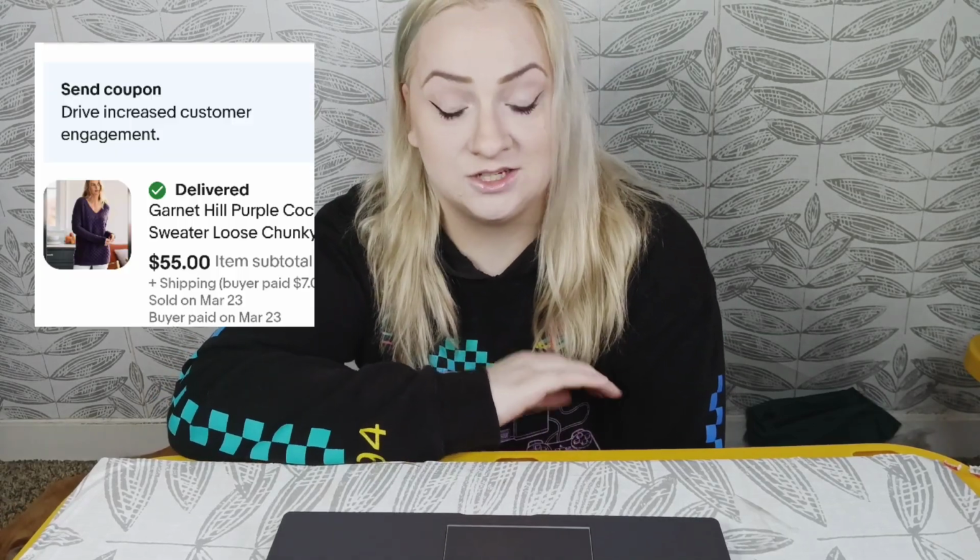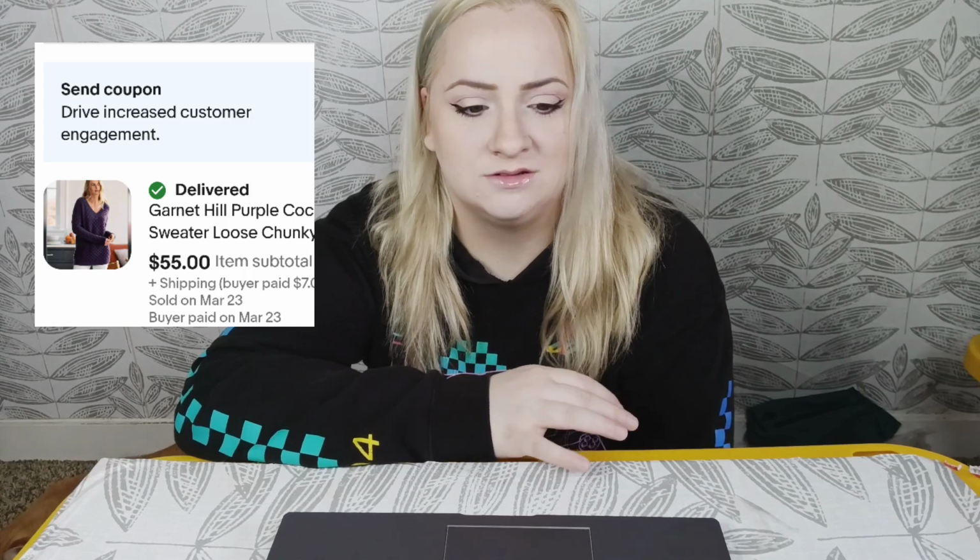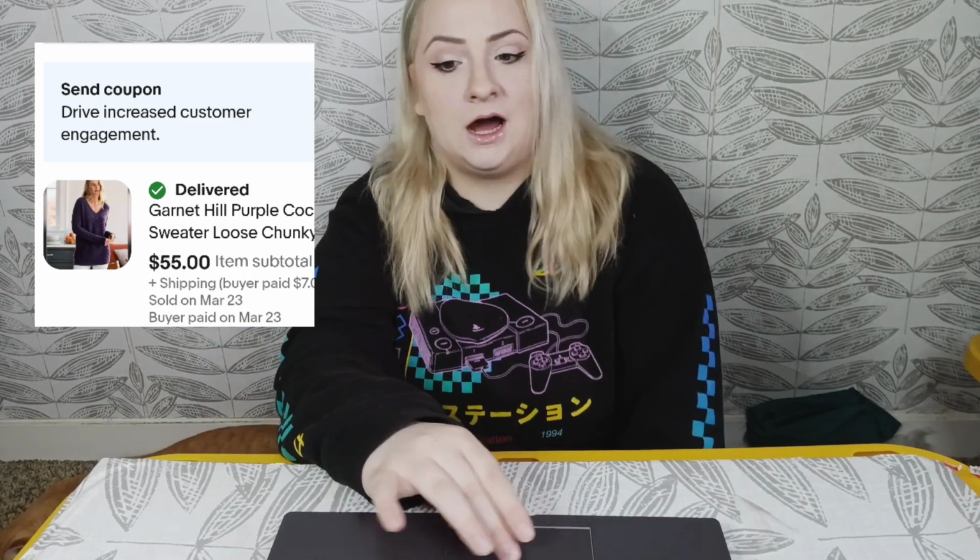Then our last eBay, our 5th eBay sale was Garnet Hill, and it's a cashmere sweater. Again, found this at the bins for less than $2, and it sold for $55 plus shipping within 2 or 3 weeks. So awesome.